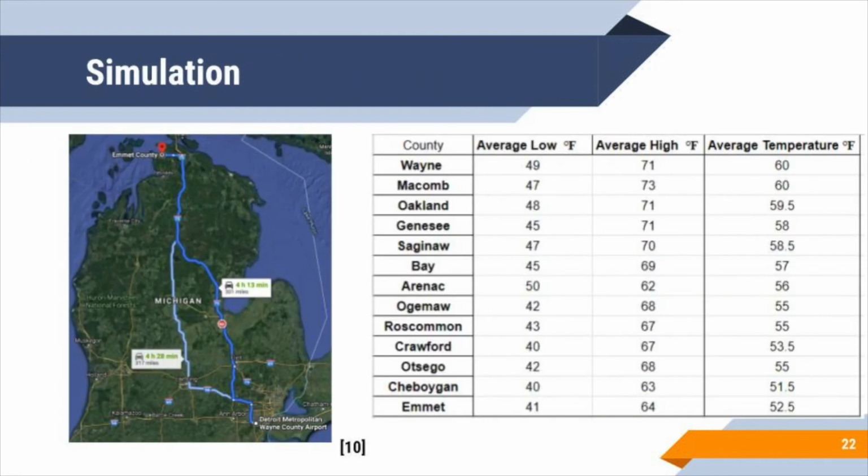And finally, we created a simulation to model the changes in temperature that a container might experience while delivering the vaccines to more rural areas in the United States. In this example, it represents a vaccine being delivered from Detroit Metro Airport to Emmett County, Michigan. The vaccine will travel north along I-75 through 13 Michigan counties. Knowing the average temperatures along the route of delivery is crucial in determining the heat loss of the device over the course of the transport.